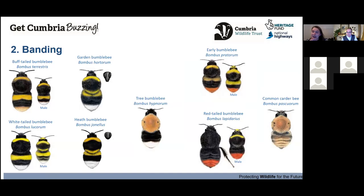Next thing is banding. This is another great way to reduce down your options and the next feature you should look at. When I say banding, I'm meaning the pattern of the bumblebee, so the colour, the placement, and the number of bands on its body, on its thorax and its abdomen.